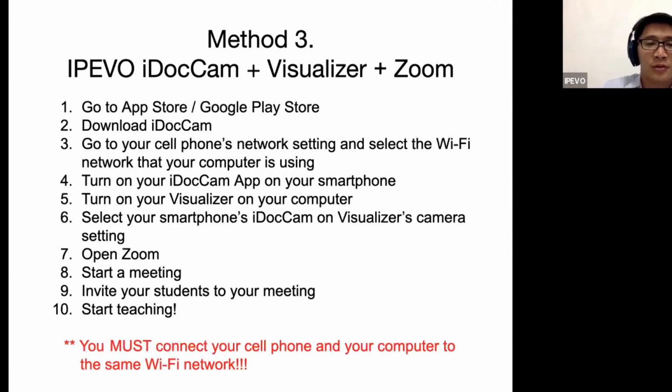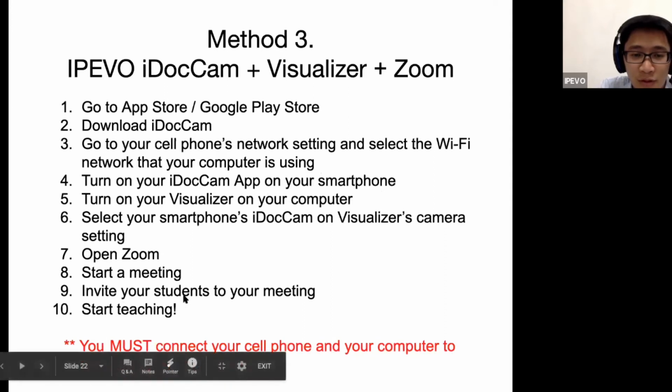And how do you do this? You go to the App Store or Google Play Store, and you download iDocCam. Let me show you guys how. Like, for example, right here. And then you go to the cell phone's network setting and select the Wi-Fi network that your computer is using, and turn on your iDocCam app on your smartphone, and turn on your Visualizer app on your computer. And then select your smartphone's iDocCam in Visualizer's camera setting, and open Zoom, start meeting, invite your students to your meeting, and start teaching. Seems quite complicated, right?